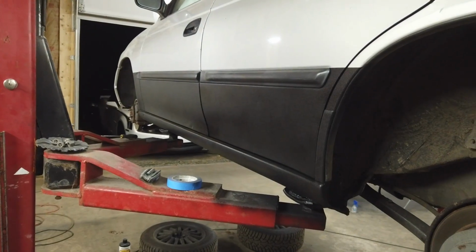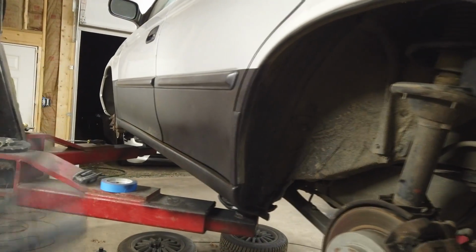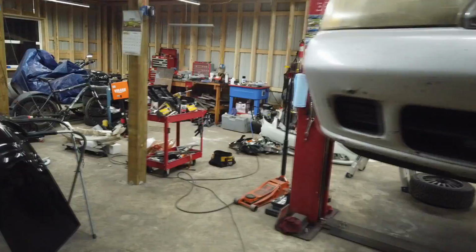This side turned out a little bit better. You know, not perfect, but looks better. Here, you can see the texture. There you go. Nice textured finish. So once I get everything else on here, I still think it's going to look good.